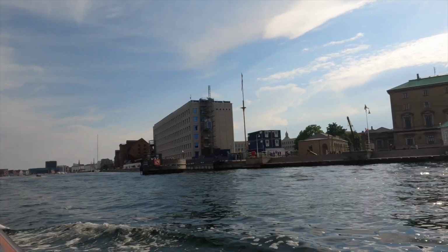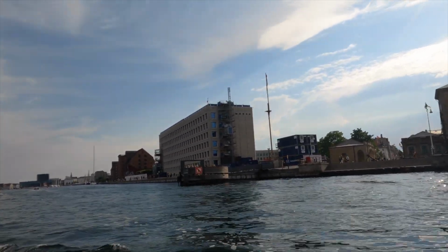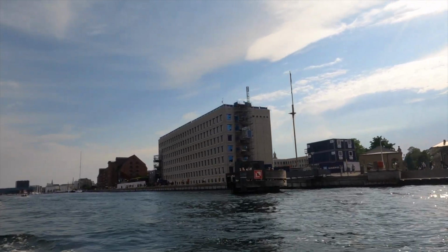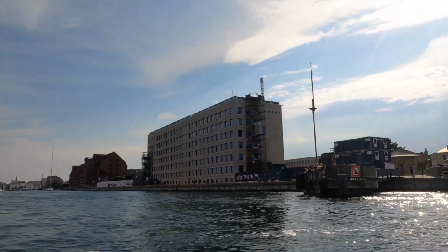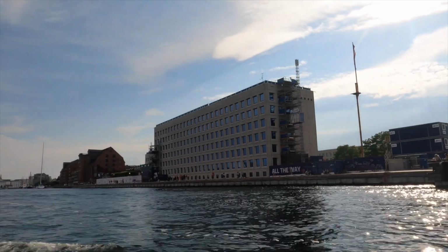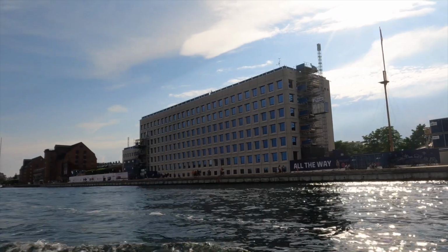The modern building here on the right with the blue windows is the headquarters of Maersk, the largest employer of Denmark, and for a long time the largest container shipping line in the world. Now they're number two. And the building is also inspired by containers that are piled up in the harbor.